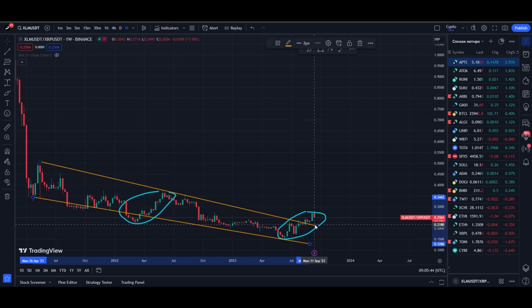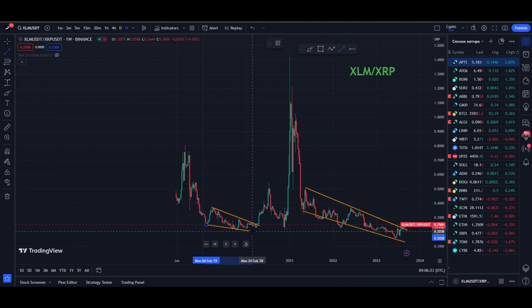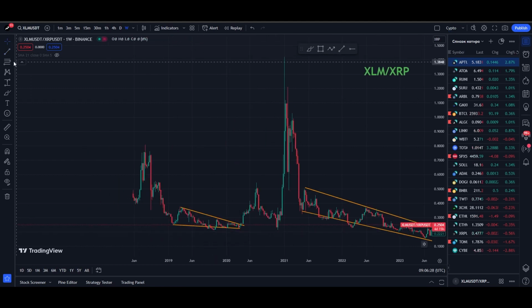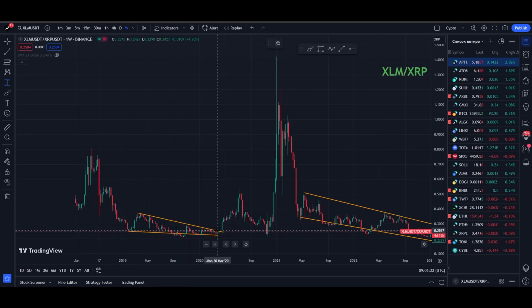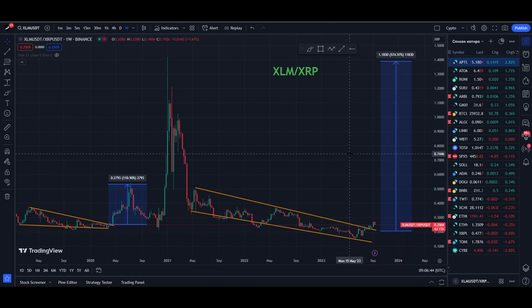Also note that I have drawn a descending channel that could be broken to the upside. There was a similar pattern last cycle after Stellar soared against Ripple, and that was before the SEC lawsuit. The pattern could repeat as early as 2024. But that's not the most important thing I want to show you today.